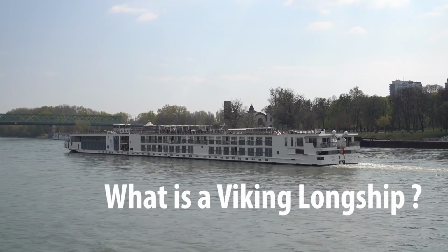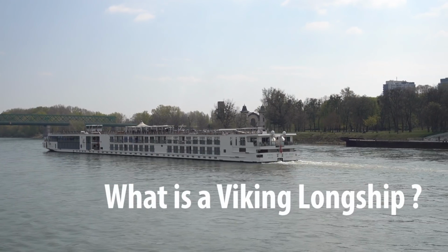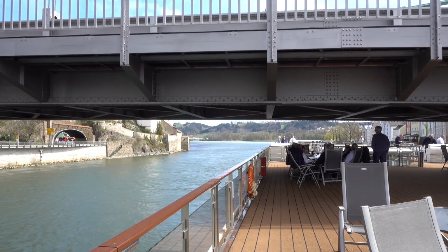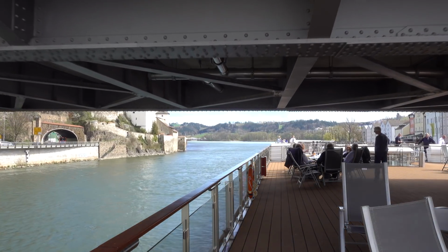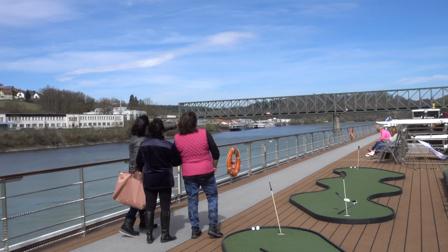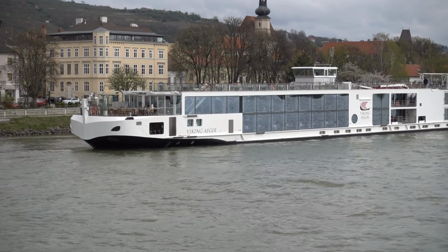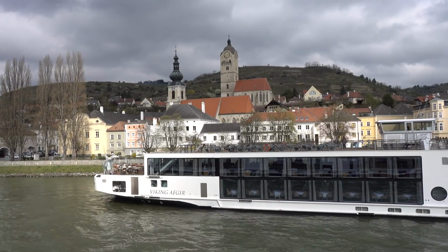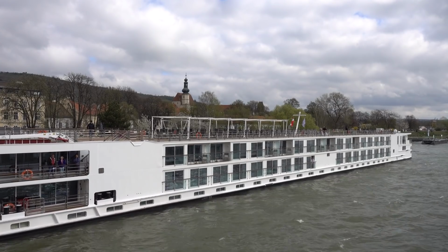First of all, what's important to note is that the Viking longship is a ship that they have right across their fleet, and pretty much every single river that you go on in Europe will be on one of these Viking longships. Now, there are a couple of rivers which can't take the full-sized longship, like the Douro in Portugal, and that has a slightly smaller version. But pretty much any of the big rivers, you're likely to be on one of these longships, and very important because they are the same look, the same feel, the same layout. So that's hopefully why this will really help you understand what you can expect if you're cruising with Viking in Europe.